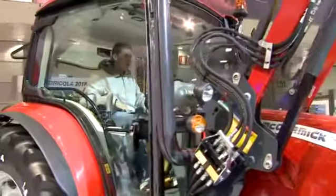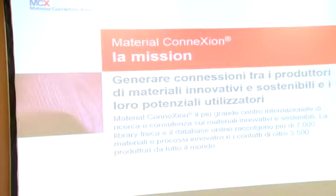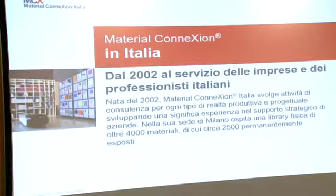Then we'll be looking at several solutions to improve acoustic comfort for machine operators and for the surrounding environment as well. Innovative and sustainable solutions will be presented.